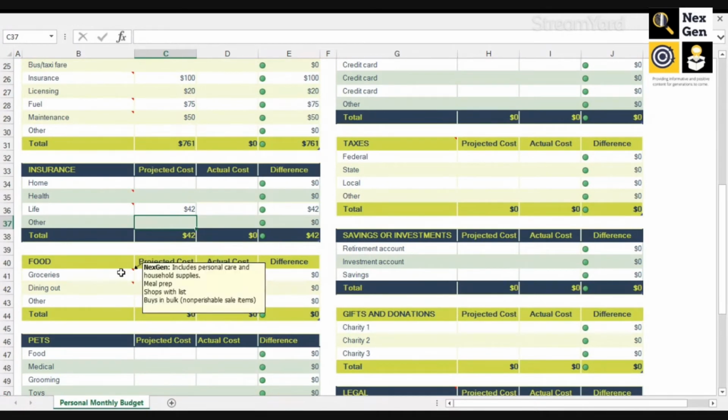Now, when we talk about food, we're talking about groceries. We're not only talking about food, we're talking about personal care and household supplies that she would get at the grocery store. So she's big on meal preparation. She goes to the store with a list, and for the non-perishable items, she buys them in bulk when they're on sale. So these are things that she's going to need.